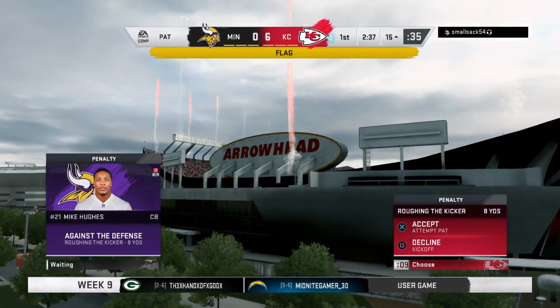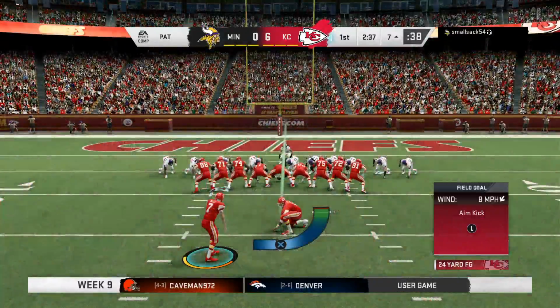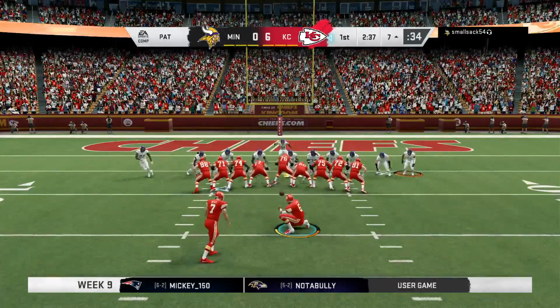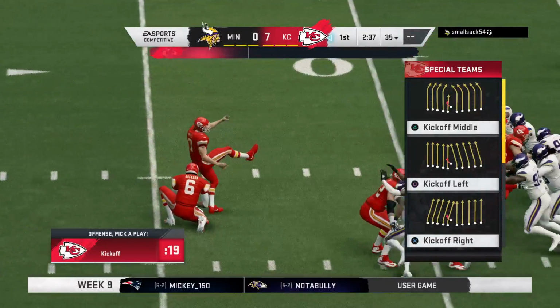And the kick is no good, but there are flags behind the line. He's going to get bailed out. I think this is going to be a roughing call. Now for the point after. And his kick is good to make it 7-0 KC.